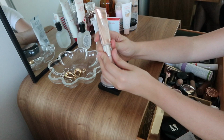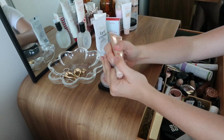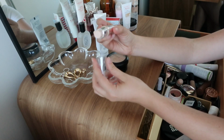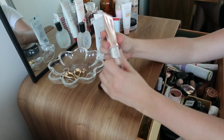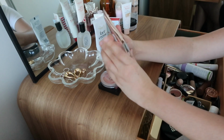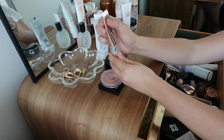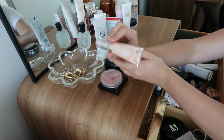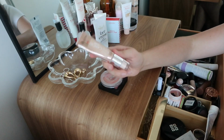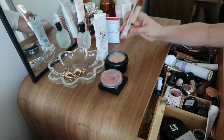Next, I've got this Revlon Candid Glow. So this again was something I just bought kind of on a whim. I think it had good reviews, but it's basically a foundation, so not even a BB cream, but I think I'll have to try this again. It says light buildable coverage foundation, so it is quite light, but yeah, I'm going to try this one again just to see how I feel about it.